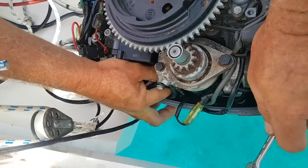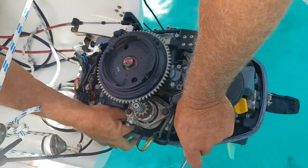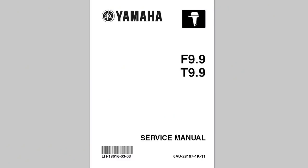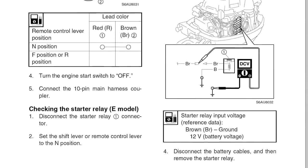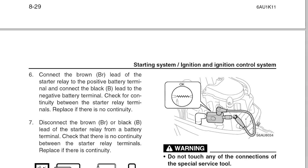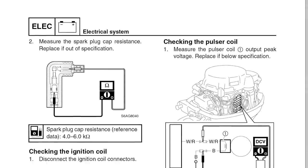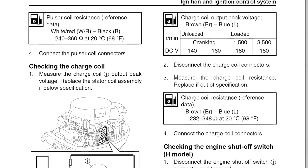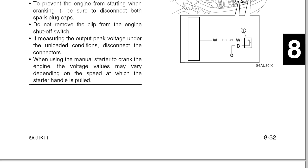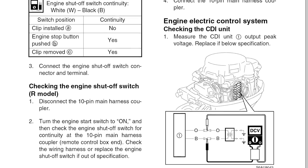We tried running the resistance and the voltage output tests in the shop manual on all the components, and only on the charging coil, the ignition coil and the spark plug caps were we able to get the results that they suggested. But the pulsar coil and the CDI didn't produce the results that they suggested on either coil, on either CDI, and we knew that at least one of them worked.